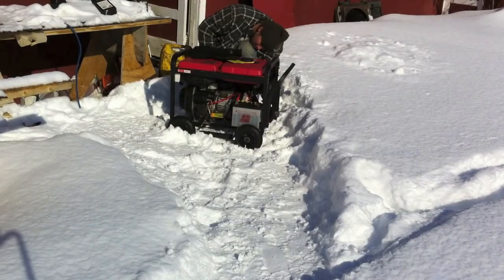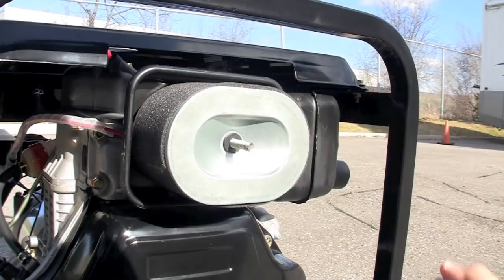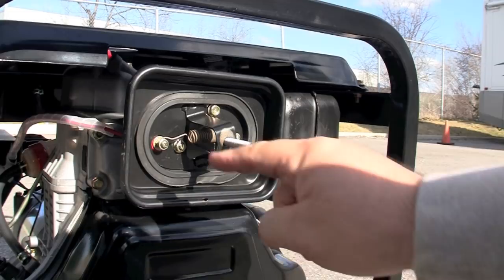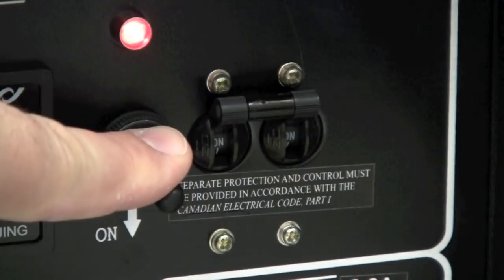Now, starting a generator in cold weather should never be this difficult, unless you own one of those other generators. These generators have a cold weather starting kit installed. When you remove the air filter, you can see the heater inside. This is an element that gets red hot, warms up the air, and makes a huge difference in starting. You turn it on by the switch. Simply hold it down for a few moments, and then start normally.